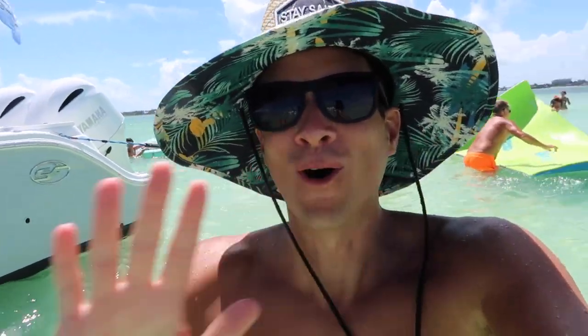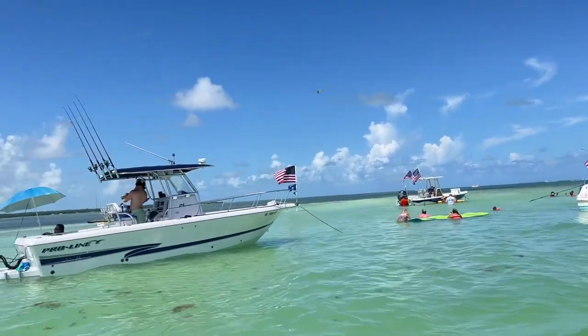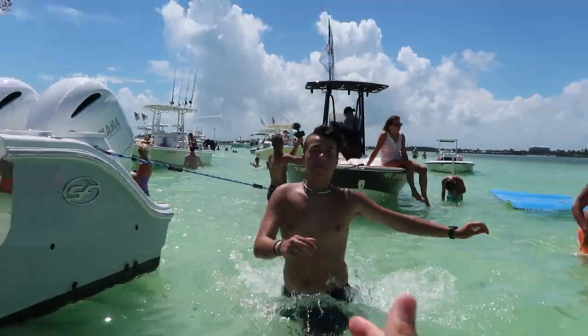Overall, this has been a totally different experience. Very, very cool. Everything's just been so unique, from the type of boat we went on to the fact that we have two boats, the fact that Mark isn't here. Everything just feels so different. There are boats as far as the eye can see, all chilling here with their American flags for the most part, which I think is really cool, very patriotic. But as far as the eye can see, it goes all the way back down that way.